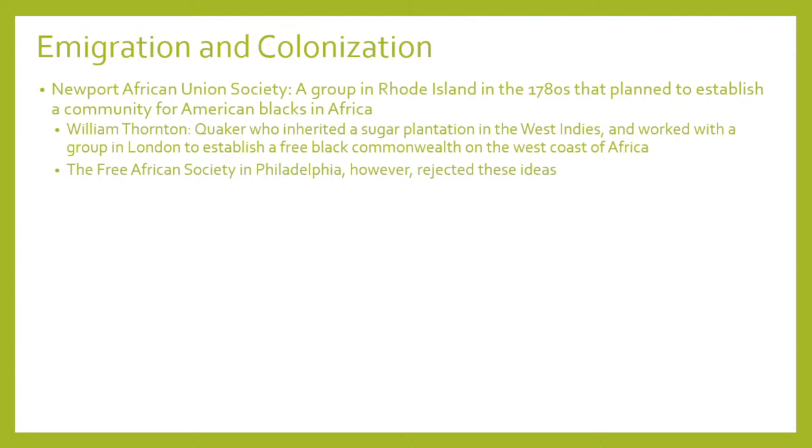Free African Society in Philadelphia disagreed with this. Whites called this colonization, blacks called it immigration, because, you know, colonization was such a good word, especially for a group that were colonies that broke away from a mother country like 10 years ago, not even, 1780s.